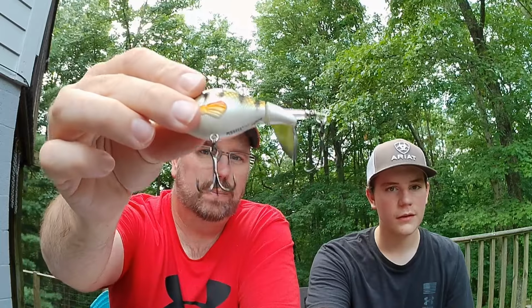Alright, so our first matchup, we have Whopper Plopper. Who doesn't love a good topwater bite? One of our favorites that we go to. We got it paired up against a swim bait or glide bait. That's something that's new to us this year that we've started to use.